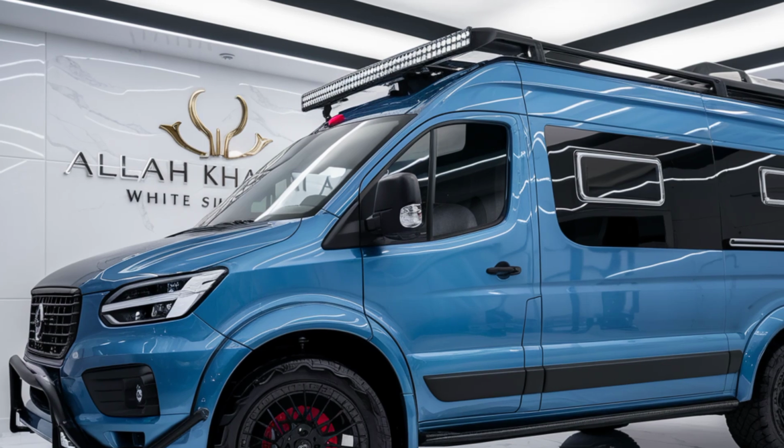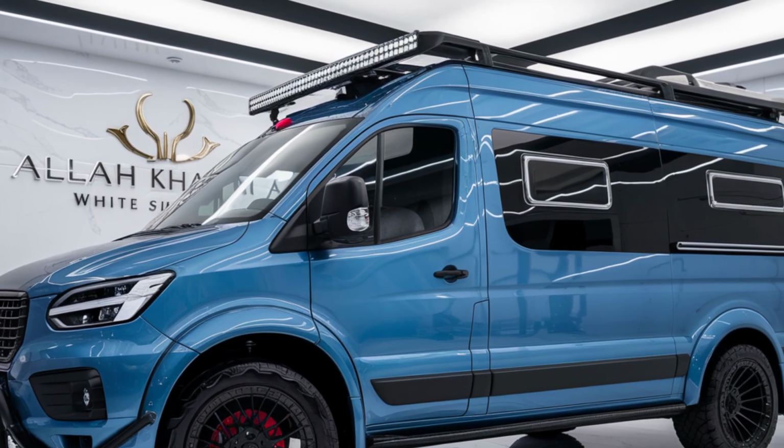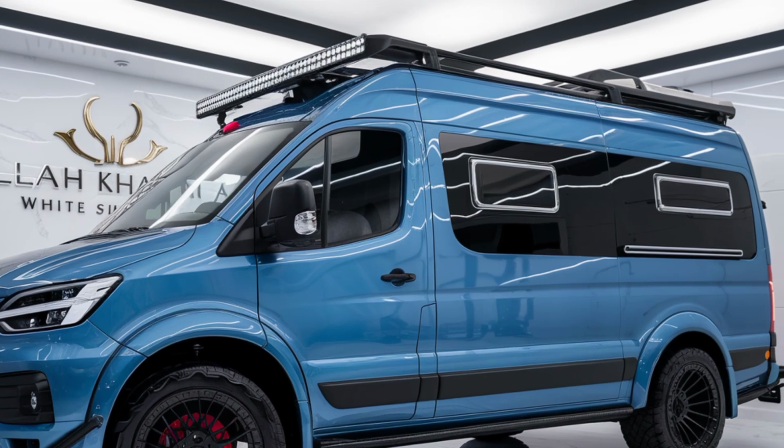If you're passionate about vehicles that push boundaries and set new standards, then this camper van is one to watch.